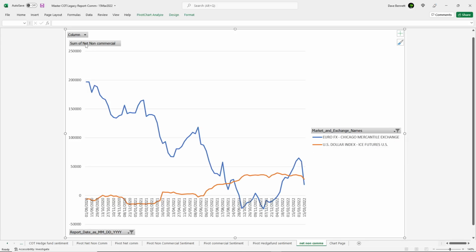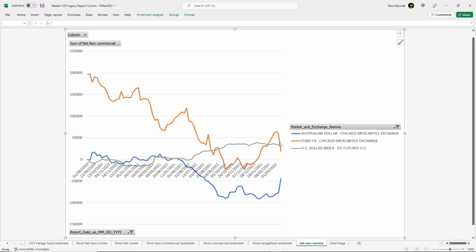So the banks, institutions, the net non-commercials, they're selling the Euro FX quite heavily. Now if we look at the Aussie, this would make an EA sell signal. Okay, so that's important. In my first video, I was wrong. I made a mistake. So it'd actually be a sell signal if those lines cross. So just bear that in mind.